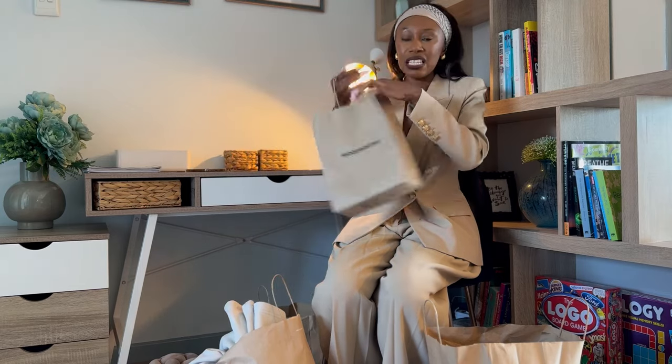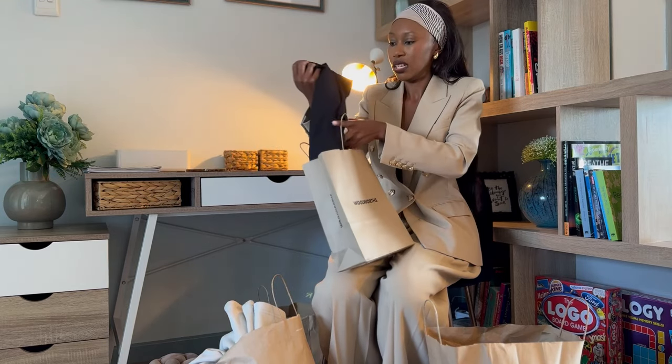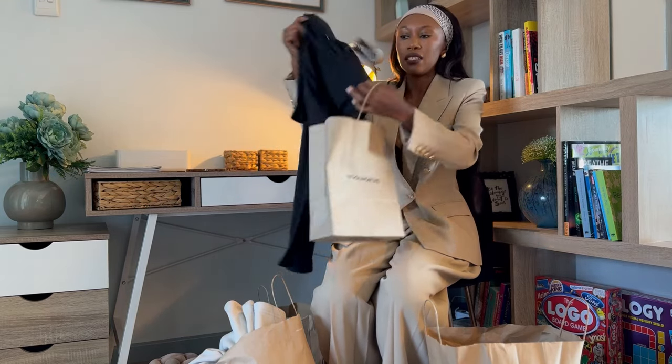I also bought this, but it's a t-shirt. I don't even know why it's here. Just a t-shirt to sleep.